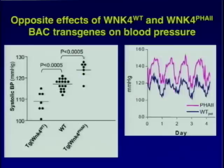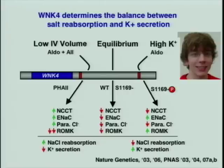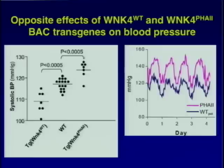So if this all really occurs, it makes a very specific prediction that if we were to make mice that had increased activity of the wild-type Wnt4, it ought to lower blood pressure and lower potassium. And if we do the opposite, if we make mice that had a copy of the PHA2 mutant Wnt4, it ought to raise blood pressure and raise potassium levels. And this turns out to be the case.